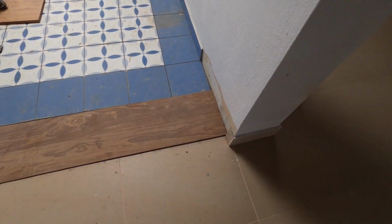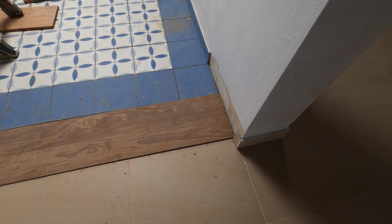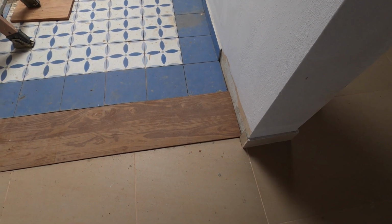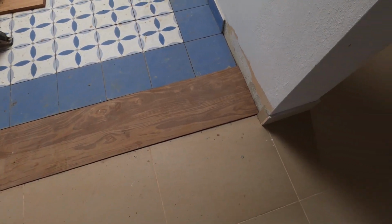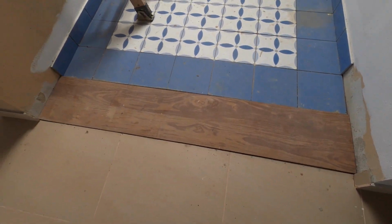Well, I see the Ipe wood. That wood that's extremely hard and dense. It's like wooden concrete, really, but it's a natural wood. I see that's been cut properly, and I don't think it's quite installed quite yet, but at least it's cut properly for this area.